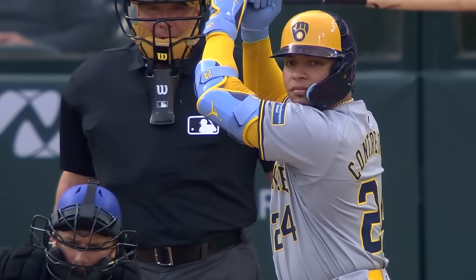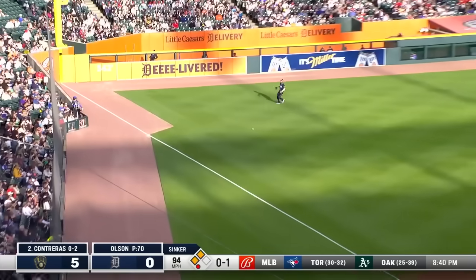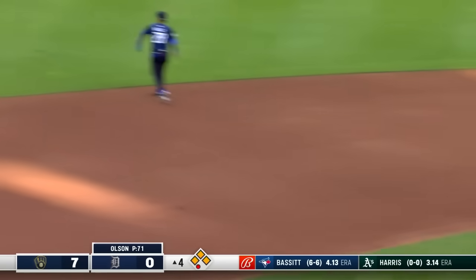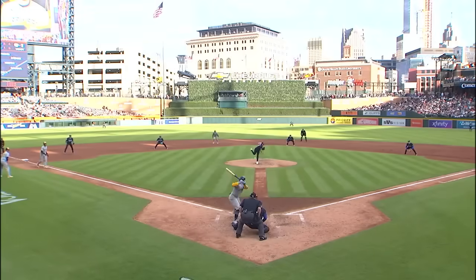Here comes the RBI leader, William Contreras. 0-1 pitch. Ground ball towards third, over the leaping Urshela, and into left field, a base hit. Scoring from third, Perkins. Right behind him comes Turang, and it's a 2-run double. It went into the corner on that chopper. Brewers have a 7-0 lead against Reese Olson and the Tigers in the fourth.